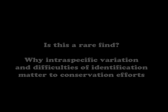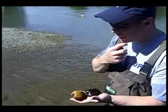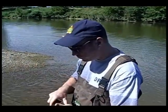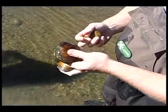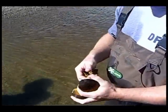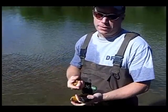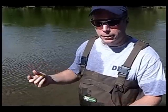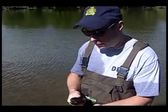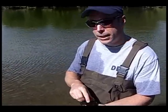Well, what we're trying to figure out is, we think that this is a round hickory nut, Obovaria subrotunda, which is an endangered species in Canada, and one that we haven't seen in the Thames River in about 70 years, and we probably only have about half a dozen live records of this species ever in Canada. So it's a significant find if it turns out that these are in fact round hickory nuts and they are still living here.